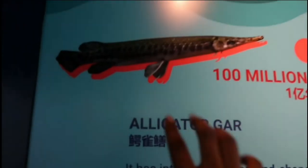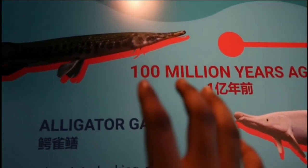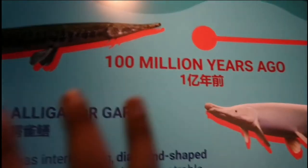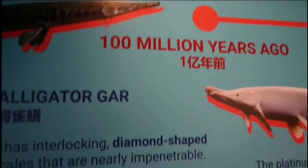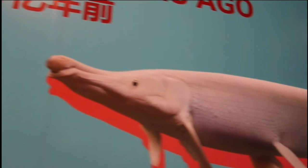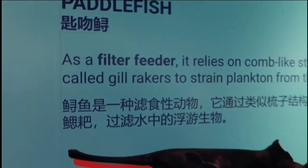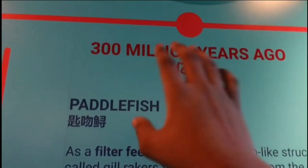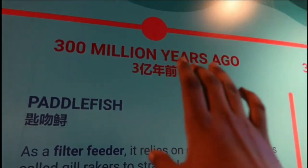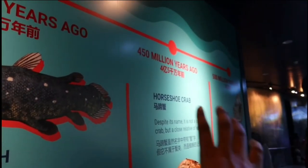Alright guys, so as you can see, the fish we just saw over there, one of them is called alligator gar. It has existed for 100 million years. Wow, that's so amazing. That's so long. And this is the other fish, I think it's the same species. Whoa guys, you saw the black one just now, right? The one that I rolled the clip of just now. It has existed for 3 million years. Wow, that's so cool. And it just goes all the way until that, which is 500 million years ago.